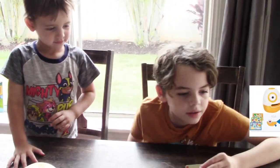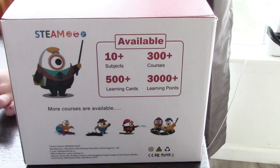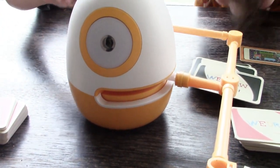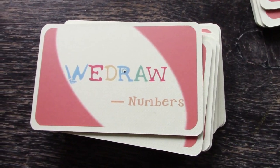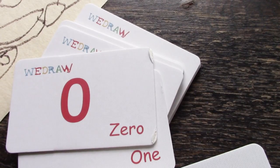Today, we're doing the Eggy robot teacher. It has 10 plus subjects, 300 plus courses, 500 plus learning cards, and 3,000 plus learning points. Different card categories: we draw art, numbers, words, phrases, alphabet, and more. Let's get started.